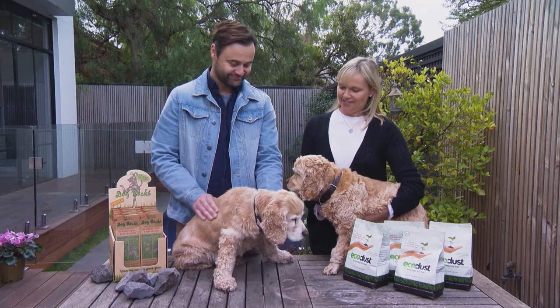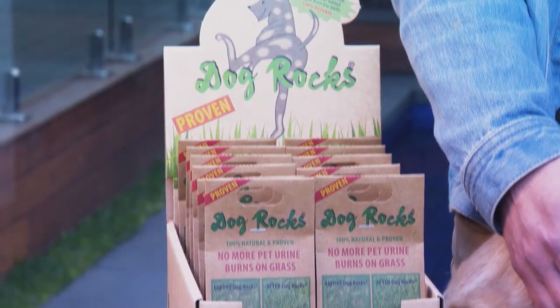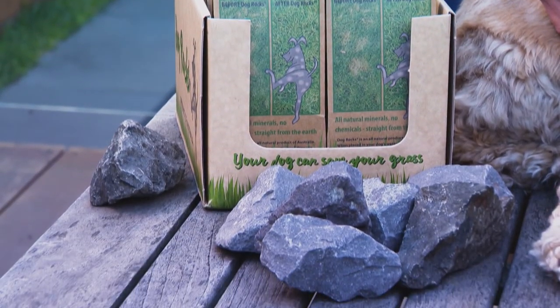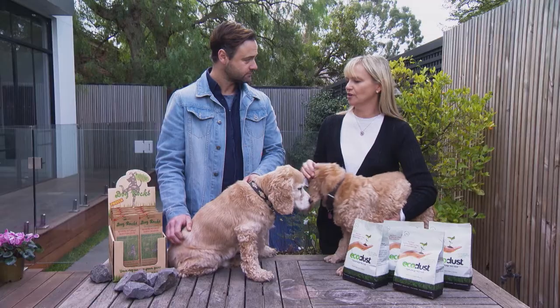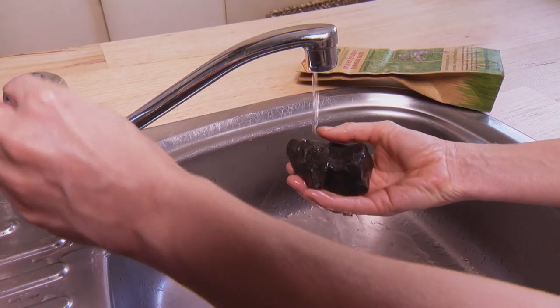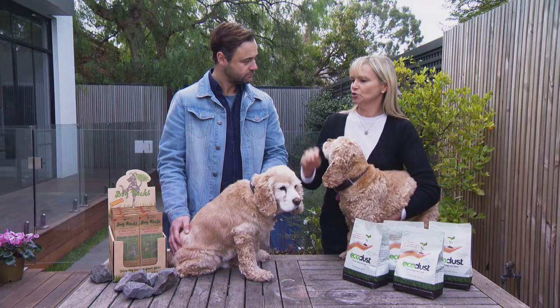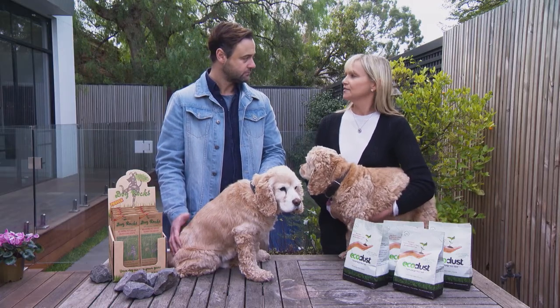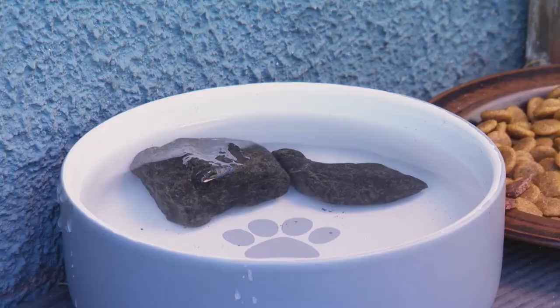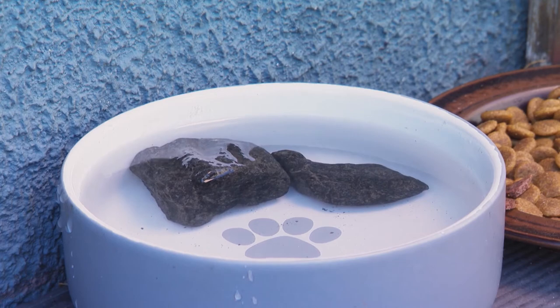He is, definitely. Now, we've featured the Dog Rocks before on season two, but for our new viewers, can you explain how to use them? Sure. So what you do is you grab a 200 gram pack of Dog Rocks, rinse them under tap water because they are covered in a slight rock dust, put them into 2 litres of water, wait for 6 hours and then your dogs can drink the water and just top up at night time. Do that for 2 months and then replace the rocks.